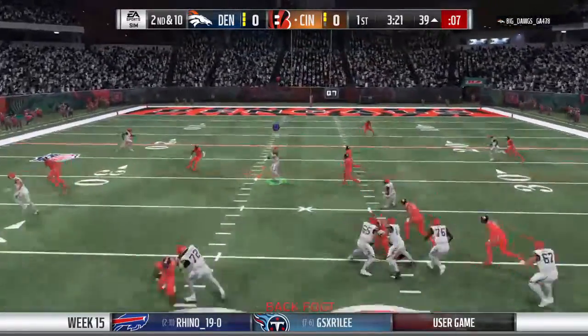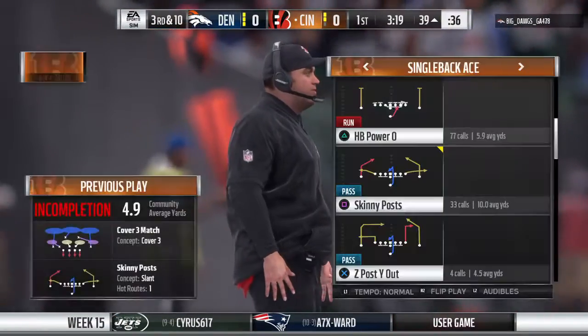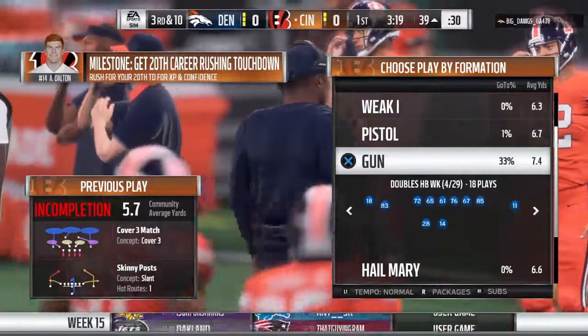Dalton throwing on 2nd down. And the hit jarred it loose. It's incomplete. This defense is not going to make it easy for you. They're a physical group, and we just saw it there on that play. It came in, made the contact, just as he's trying to haul it in.